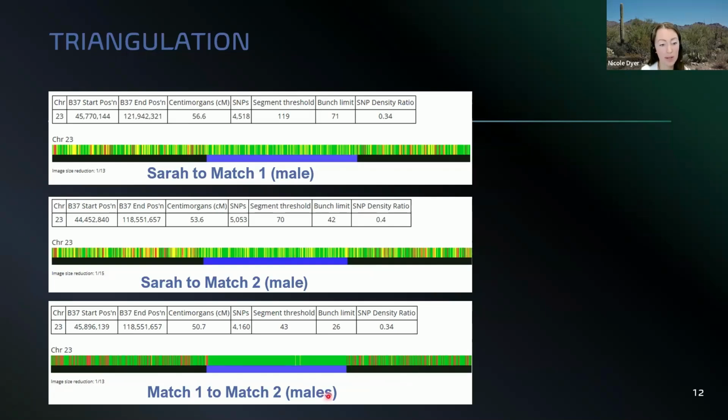Now, since these 2 are males, you can see the match is very high confidence, all green. And that's because, I think, there isn't that possibility for mismatching nucleotides at the different SNPs.